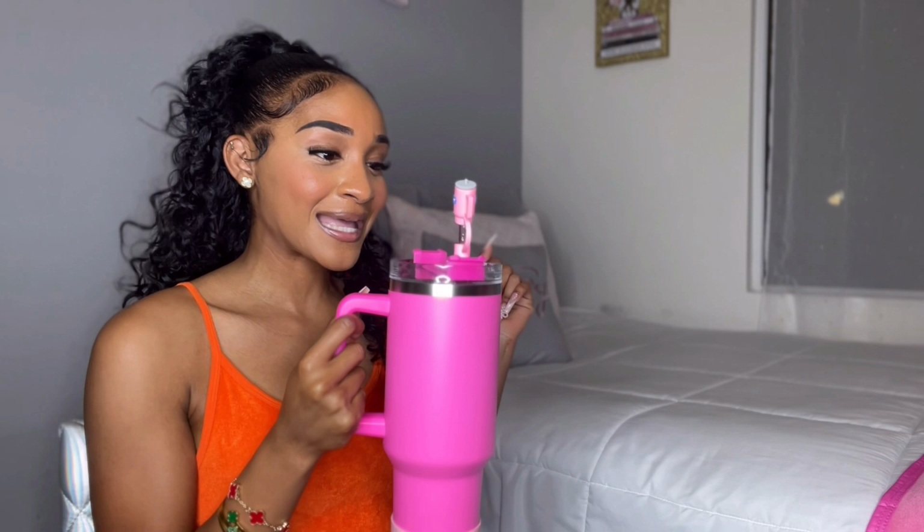Now, my water is still cold in here. To be honest, for the price point of this Stanley Duke cup, it was only $10. The real Stanley is $40. And I think this is the perfect cup. The only thing missing is the Stanley logo on it. Honestly, that's all that's missing. And it's just so cute. I love it. It's so cute, so girly. It's gonna match with my cute little sporty purse that I have when I'm out running my errands. So, girl, get you a Stanley Duke cup, okay?